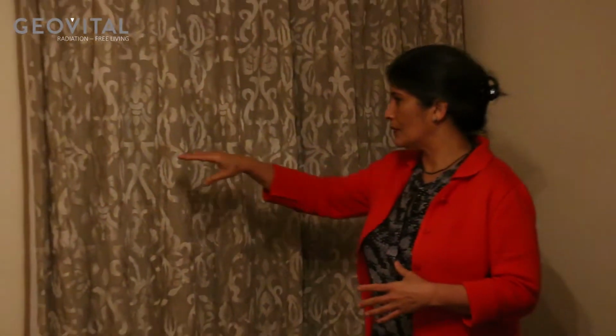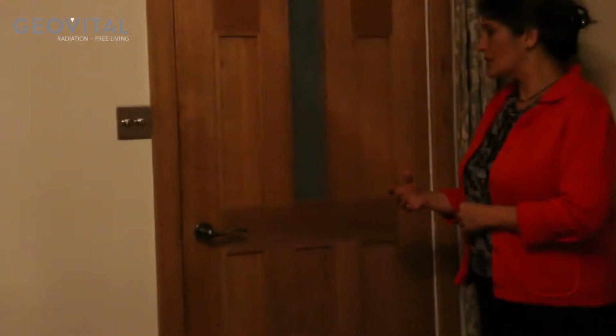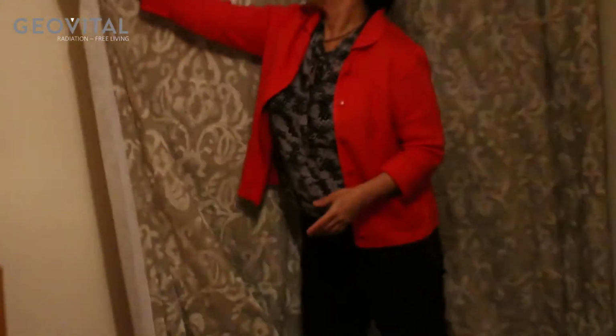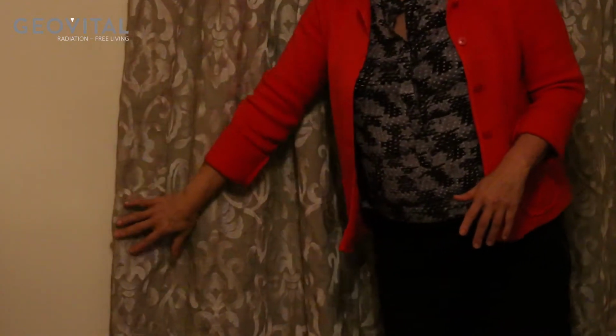So what we had to do was we realized that the door to the bedroom was leaking radiation through low frequency and the high frequency. So what we did was shielded the door frame with the special shielding paint, and then I had to put this curtain across the door with the Nova fabric on the lining to further shield what was coming through the door. So that made a huge improvement, and I think that was the main thing.